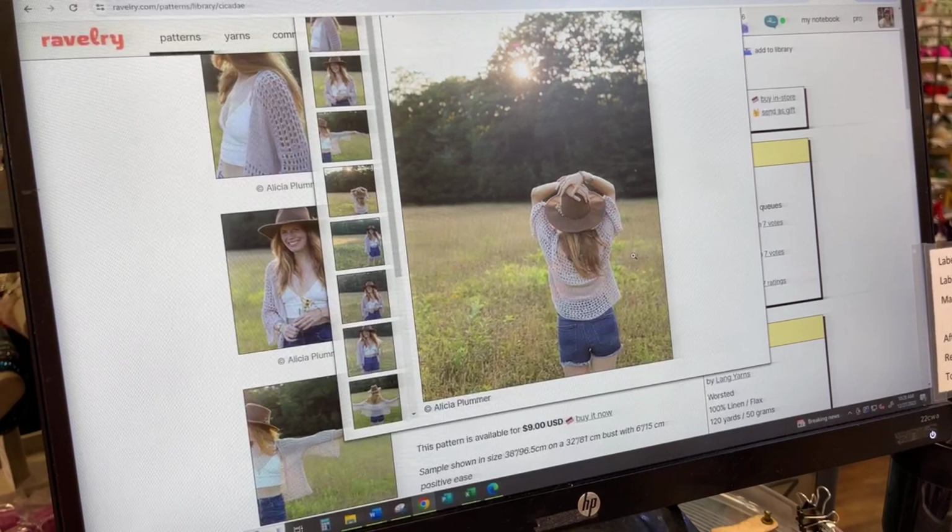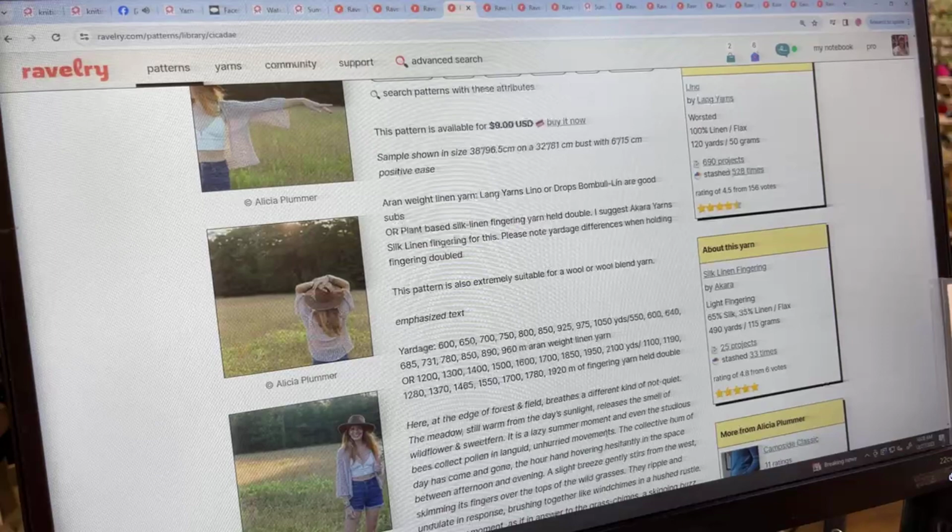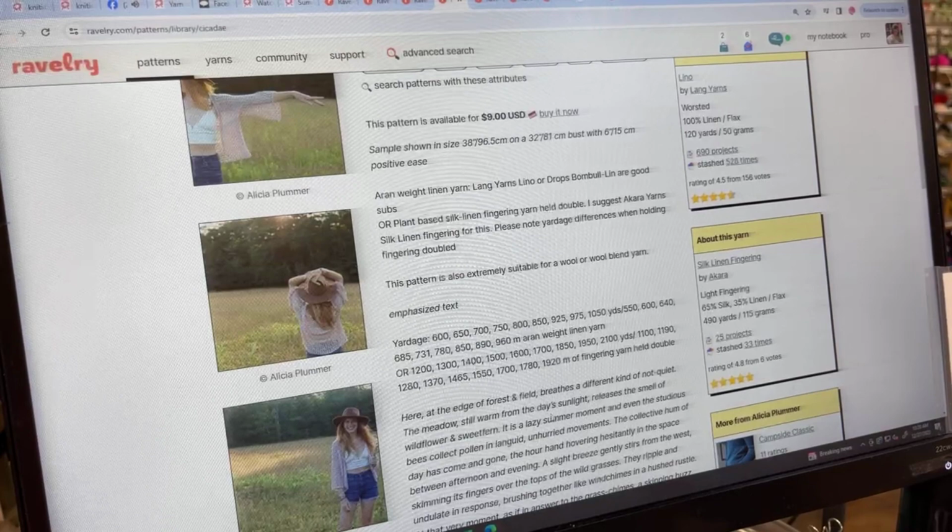This is sized from a, let's see, sample size is a 38. Oh, 6 inches of ease. Yeah, I could see that. You would wear it over a sundress, which I think would be really pretty. Somewhere between 600 and 1,050 yards of an Aran weight linen or linen blended yarn.